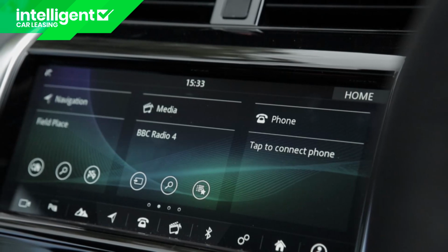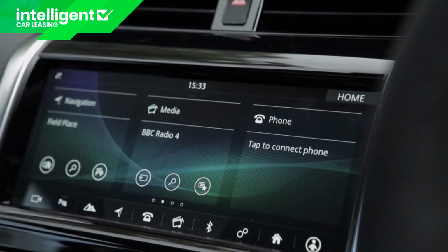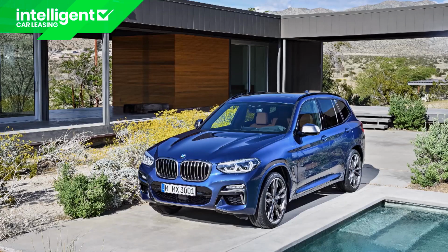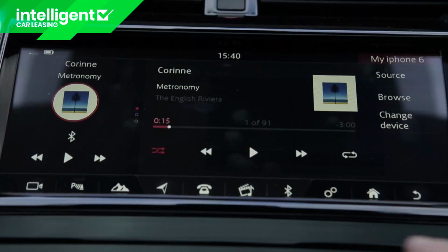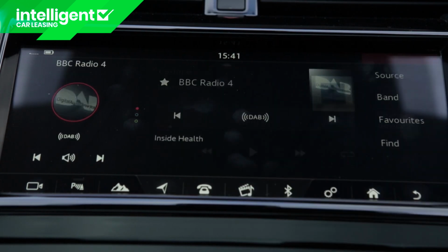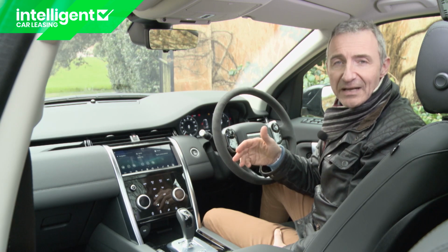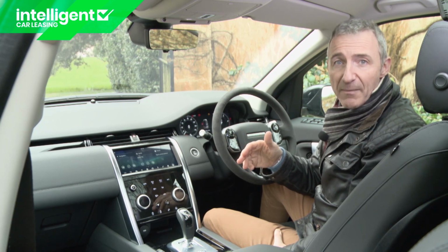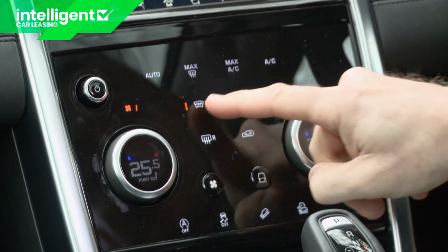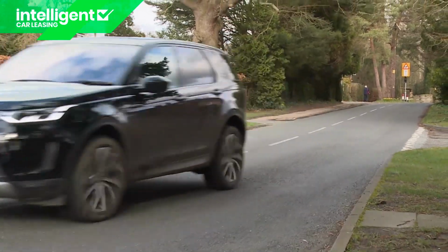Overall, we love this monitor's graphic definition, but we would ideally have preferred to be able to operate it via the kind of lower rotary controller that BMW provides, rather than continually having to jab away at the touchscreen. There is also the issue that the voice control functionality is nothing like as intuitive as that which is provided by the German premium brands, and the touch sensitive controls on the ventilation panel are sometimes difficult to use on the move because they lack haptic feedback.